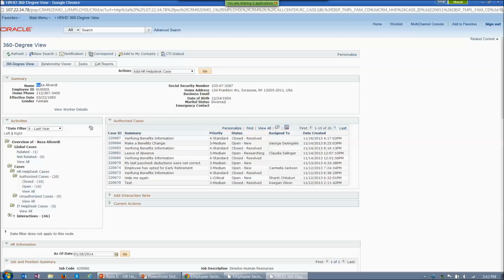It takes me right to their 360, and this is a very useful page in that it gives you some summary information about that person that's synced over real time from the PeopleSoft HR system. So all this information that you see here is pulled over. Well, the majority is pulled from HR. This summary information and all this HR information that I'll talk about in just a minute here. So we have this profile information that we can use for validation purposes, and it also shows you the activities. These are the cases.